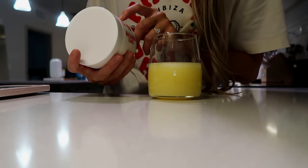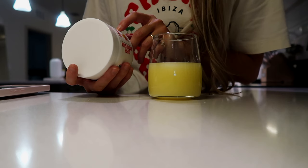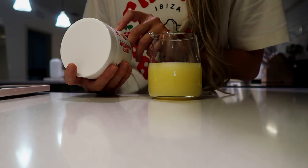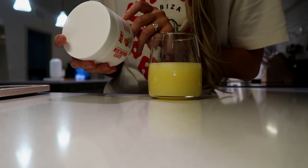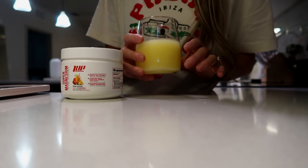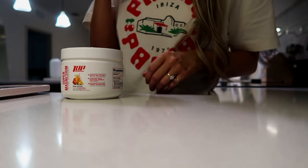It promotes physical and mental relaxation, improves brain function, memory, and mood, and enhances cellular energy production. It also has vitamin C in it and vitamin D3. Cheers. I'm gonna drink this and then make my tea after I get out of the shower.